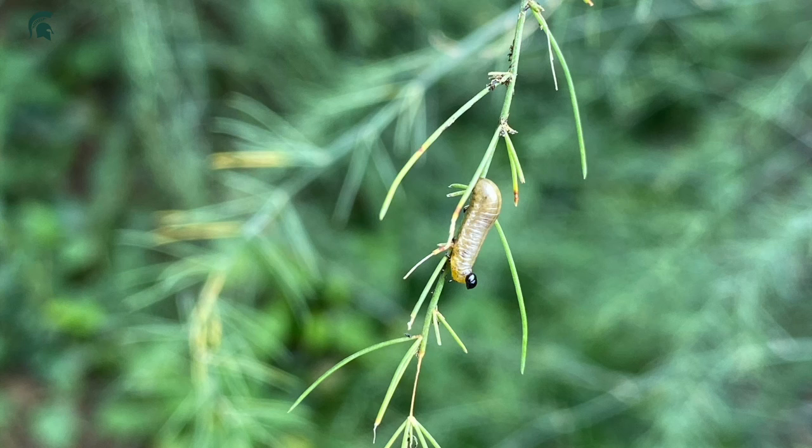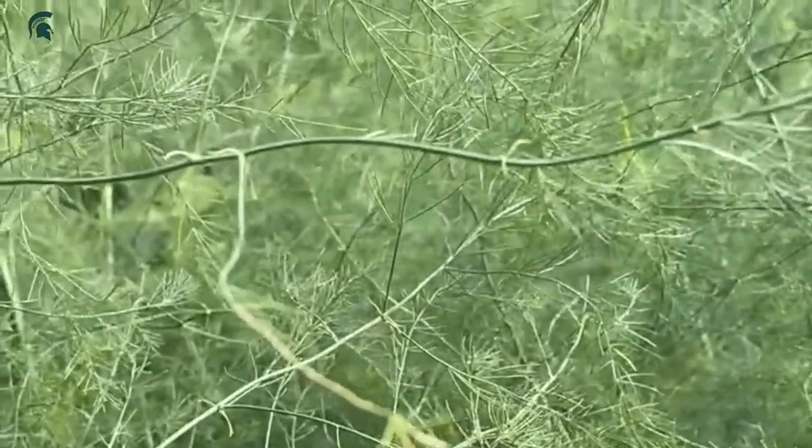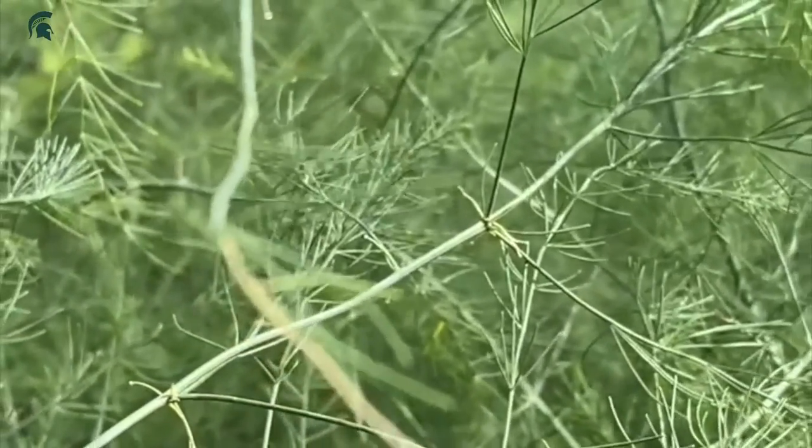Our research has really been trying to answer the question of where beetles may be coming from. One of our tentative explanations is their overwintering habitat. As a result, we've been focusing on year-round monitoring of asparagus beetles with a special emphasis on their overwintering to understand more about their biology and better ways to control them.